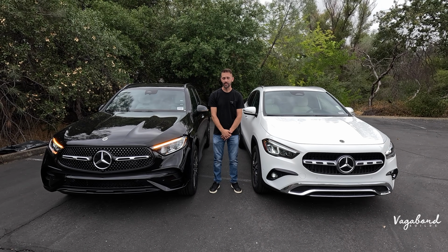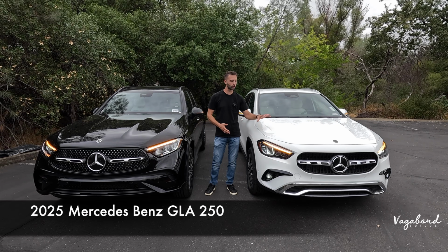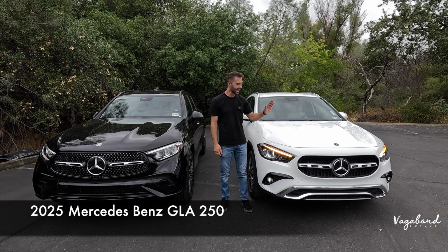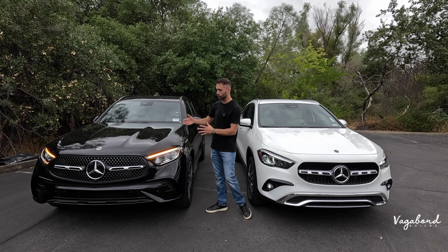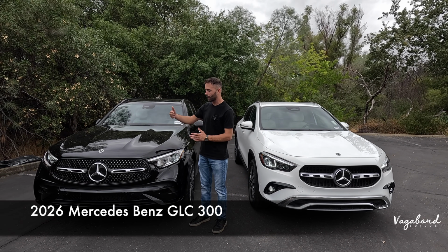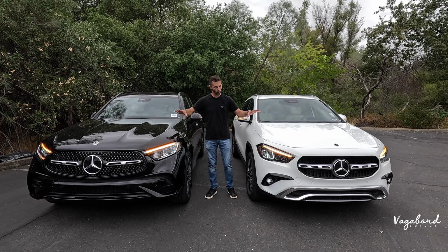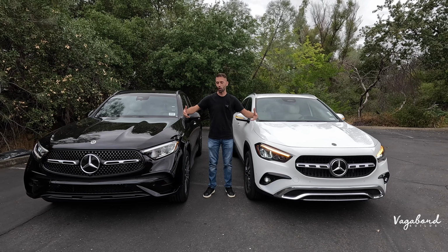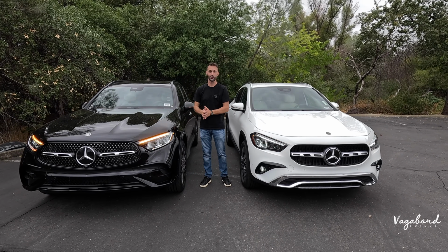Let's dive in, not waste your guys' time here at Vagabond Builds with this comparison. The 2025, yes, this is the old style, outdated GLA 250 versus the new 2026 GLC 300. And the reason we're doing this comparison, guys, is because we want to show you what you get in regards to the price tag, as well as if you want subcompact versus compact here on Mercedes.